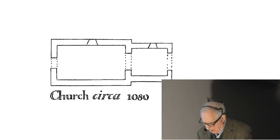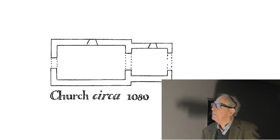And now where's my little thing for shining on it? I've got one in my pocket in case you haven't got one. And I've got one, but it does the... You can have this one. No, I've got my own one. There we are. Right, okay.